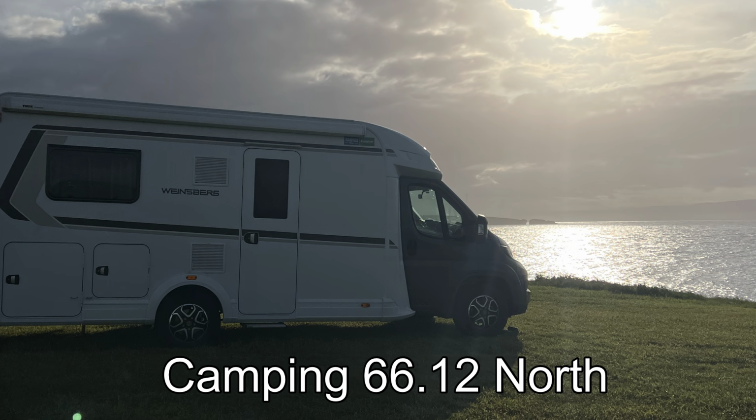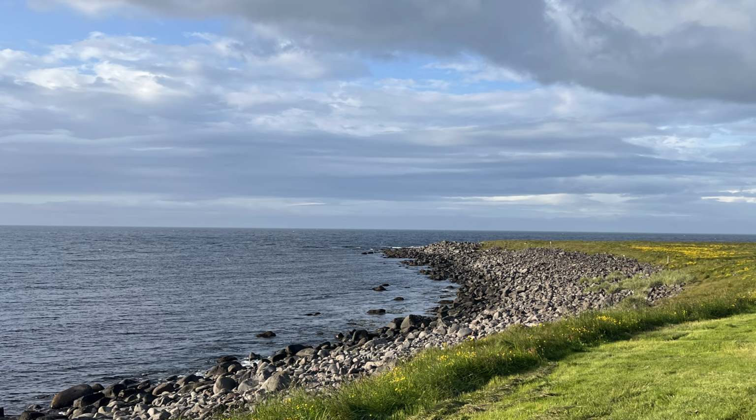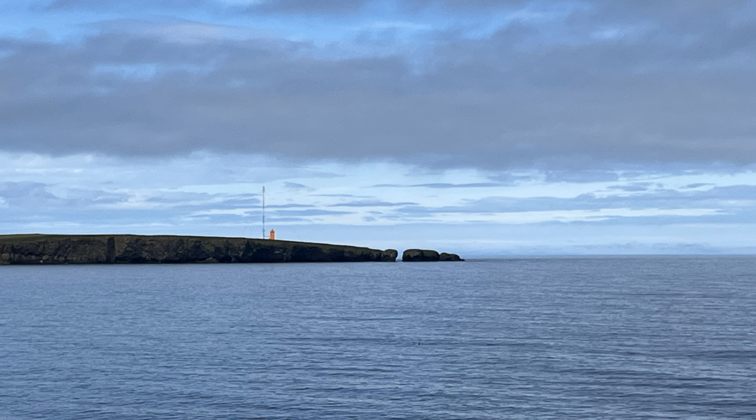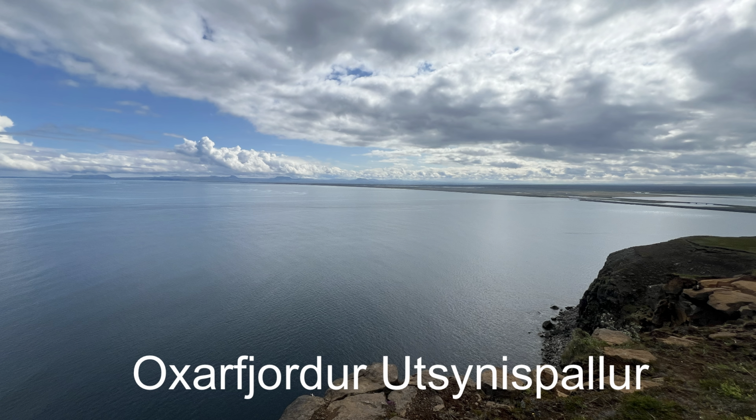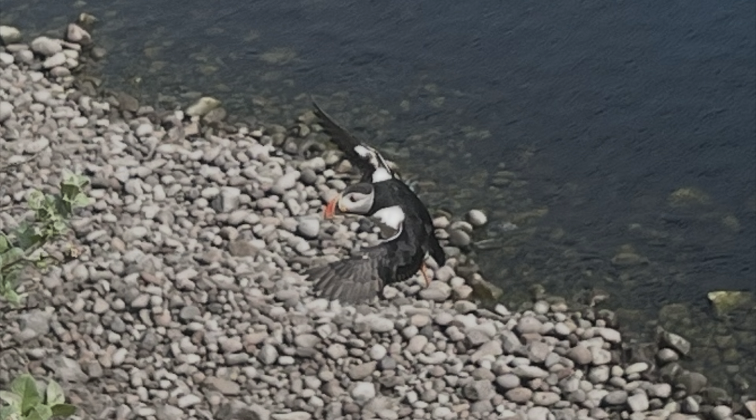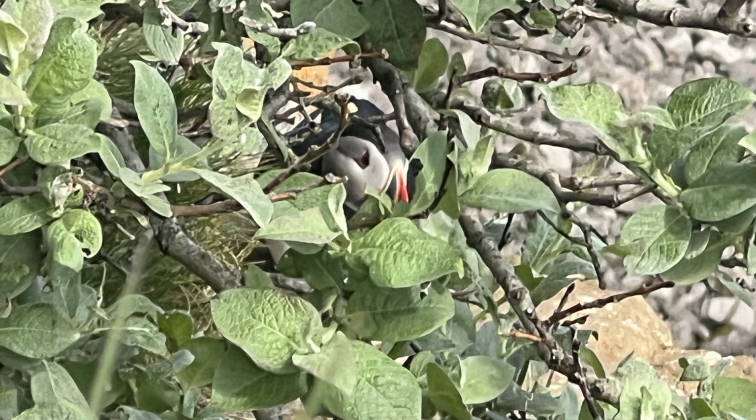This campground is one of the few times that the sun popped out and gave us some blue skies and amazing views. After a good night's sleep, we jumped back on the Diamond Road and headed south, where we came across this cliff here and had a really good view. And then we spotted the puffins, which were amazing. They are some pretty birds.